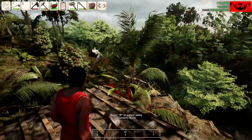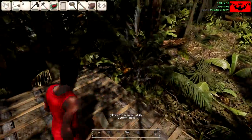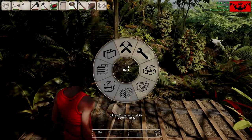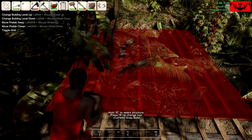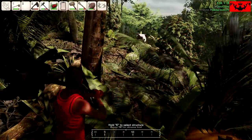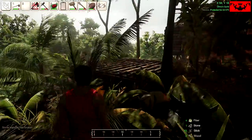I keep hearing animals in the background. It's freaking me out. So this could be the start right here. This could be the start of our foundation, like the factory floor. So let's see if I were to... Oh man, we've got more stuff in the way. Yeah, I'm going to have to... What I'll do is I'll probably do this off camera because there's a lot going on here, and I do have to clear land.